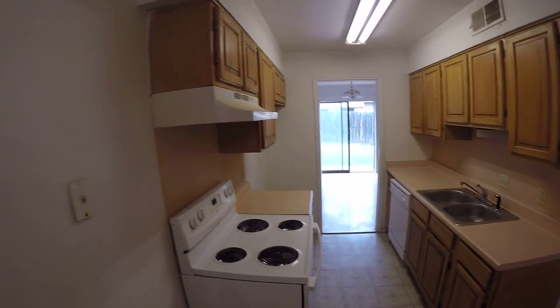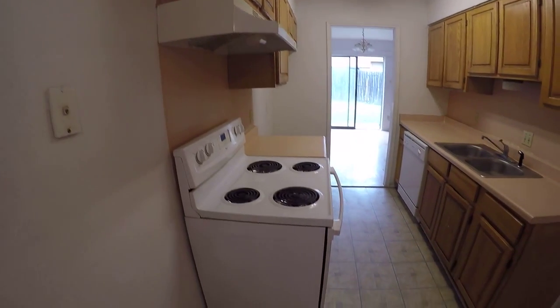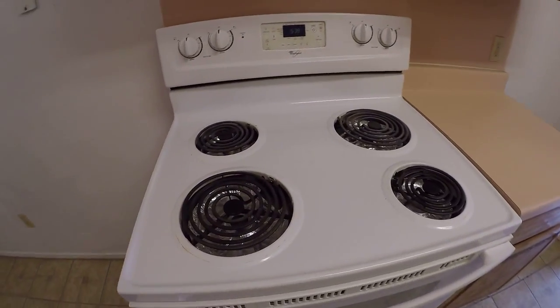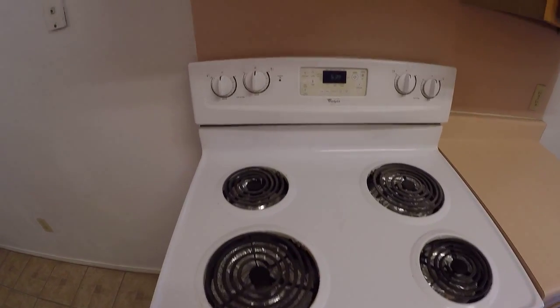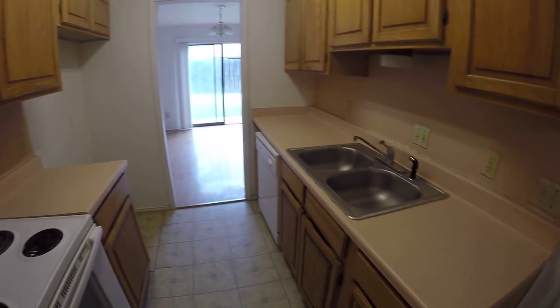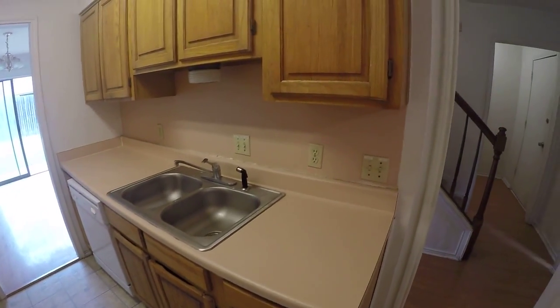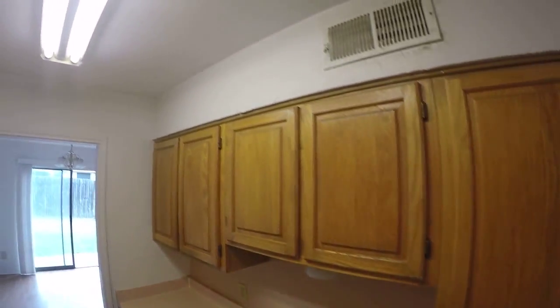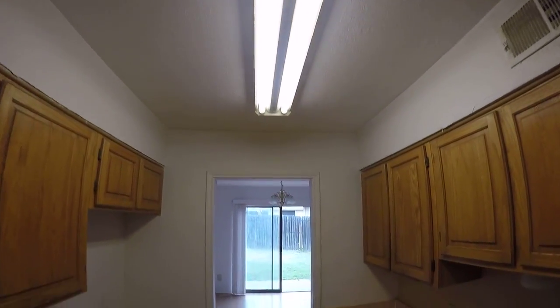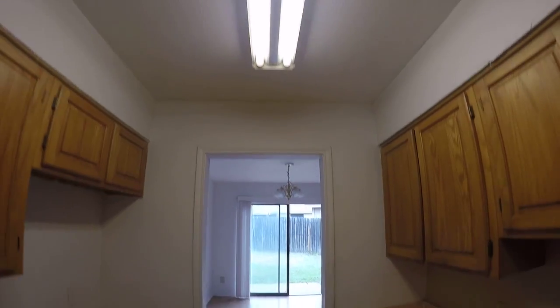Here's your kitchen. Cabinets look like they're in pretty good shape. Oven looks like it's in good shape. Need some drip pans. Looks like it's a Whirlpool. Vent hood should just be cleaned. We should have the counters resurfaced. Probably maybe a new light fixture because you're not going to find a cover for that. Otherwise, if we've got to save budget, let's keep that light fixture alone.